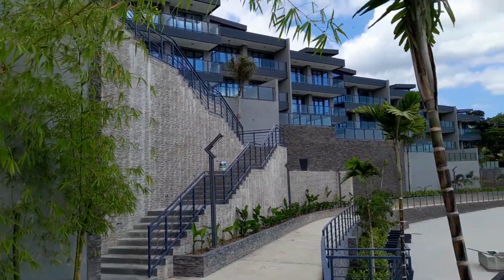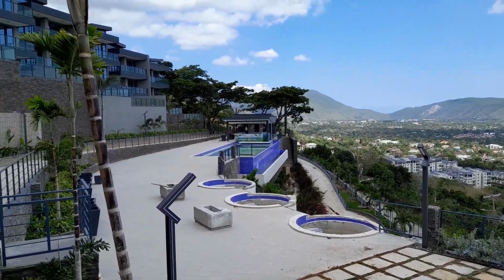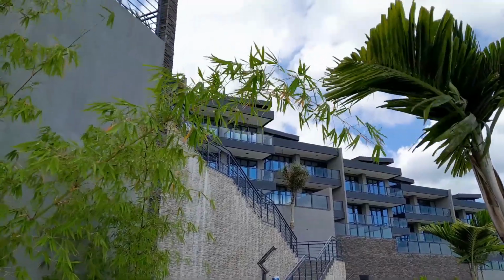They're trying to finish as much work as possible. It's now close to completion, and they'll be launching and making apartments, townhouses, and penthouses available for purchase.